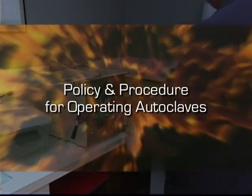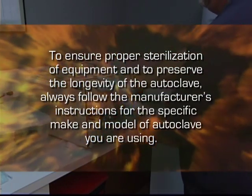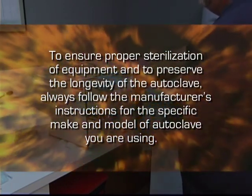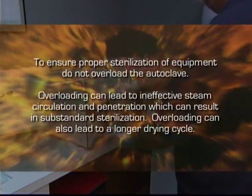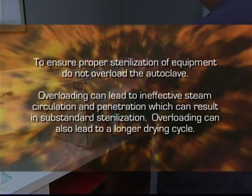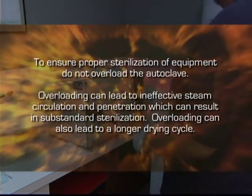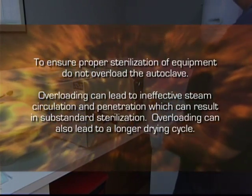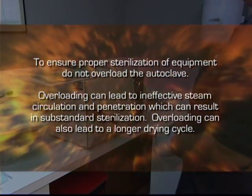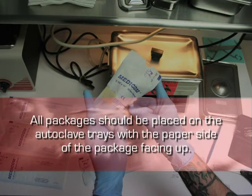Policy and procedure for operating autoclaves. To ensure proper sterilization of equipment and to preserve the longevity of the autoclave, always follow the manufacturer's instructions for the specific make and model of autoclave you are using. To ensure proper sterilization of equipment, do not overload the autoclave. Overloading can lead to ineffective steam circulation and penetration, which can result in substandard sterilization. Overloading can also lead to a longer drying cycle. All packages should be placed on the autoclave trays with the paper side of the package facing up.